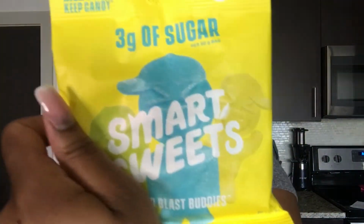All right, let's try the Sour Blast Buddies. This is something I wouldn't normally go for. Let's see what it's hitting for. That's what this looks like, a little B-U-D-D. Okay, the sour portion of it's on point. Okay, not mad at that.